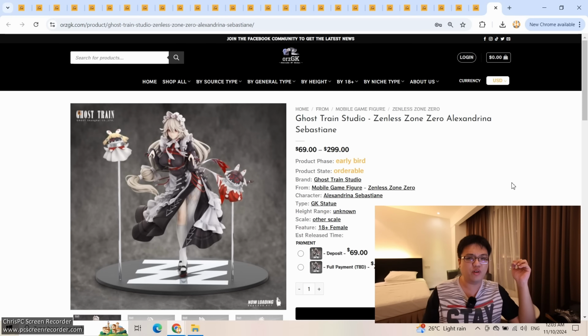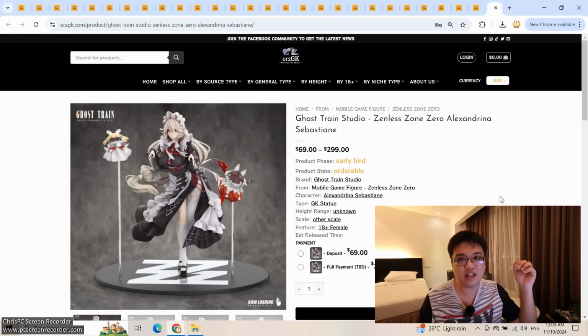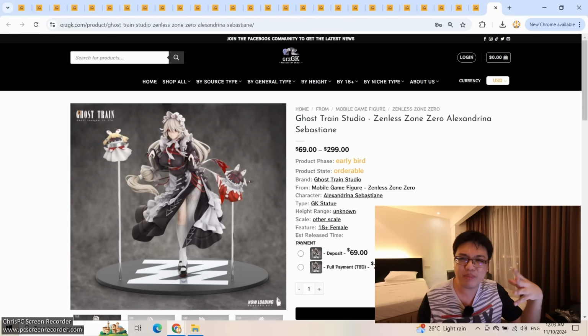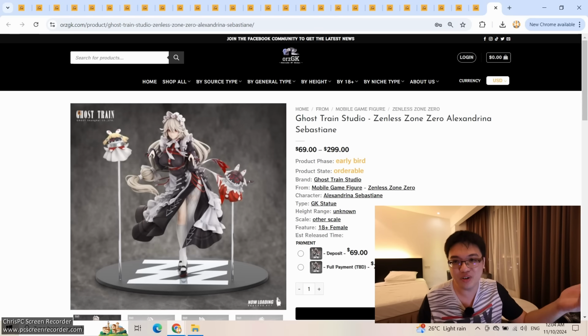And the last figure for today, of course, it has to be from Zenless Zone Zero. Alexandrina Sebastian, again, the Butler family. This is nice. This Sebastian figure is nice. I still prefer the Alice 21 Studio version a little bit more because that is a little bit more cultured. At least you have the option to display her that way. But this is probably the second best figure of her.